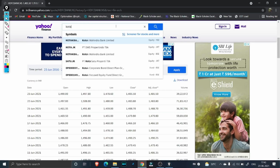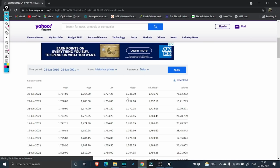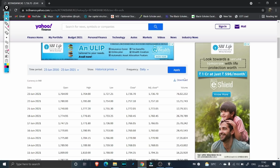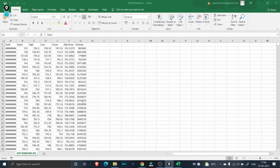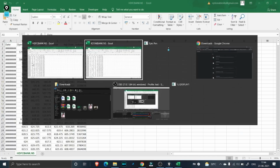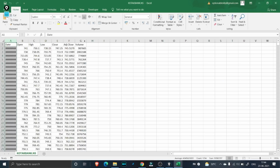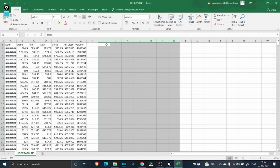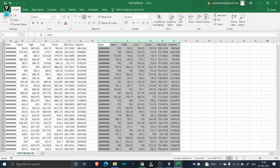Next, I will download Kotak Bank historical data. Again, this will be auto selected to 5 years. So I'll just download Kotak Bank historical data. Now I have opened both the HDFC Bank as well as Kotak Bank Excel sheets. What I'll do is put everything into one. I will select all these columns of Kotak Bank, cut everything and paste it in the HDFC Bank sheet, so we'll have it side by side.